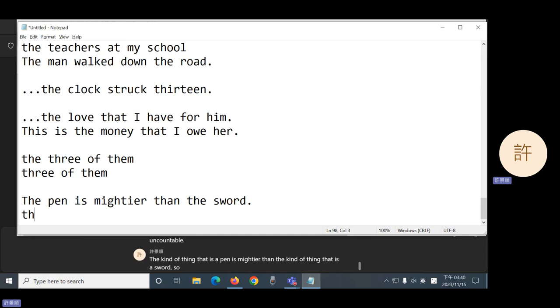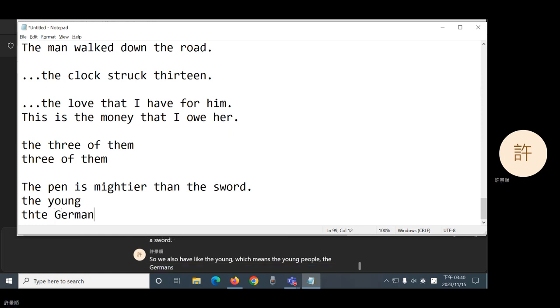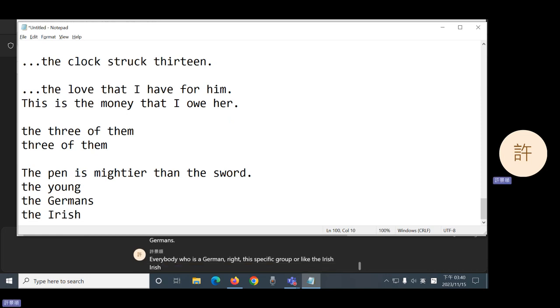So we also have like the young, which means the young people. The Germans. Everybody who is a German, right? This specific group. Or like the Irish. Irish, singular, plural are the same word. Just this specific group.